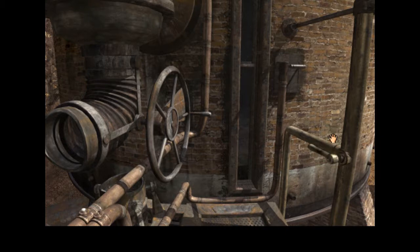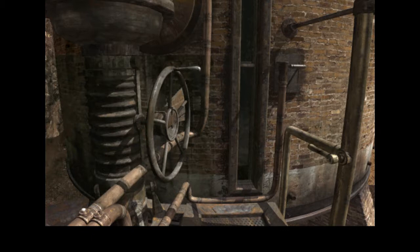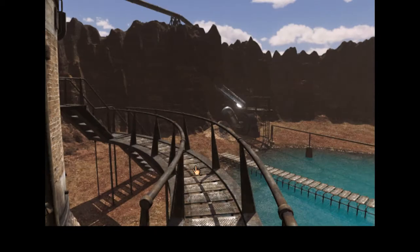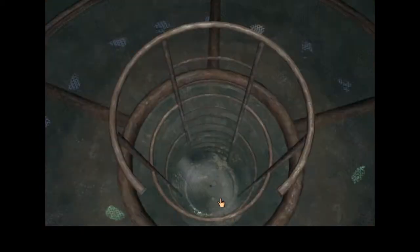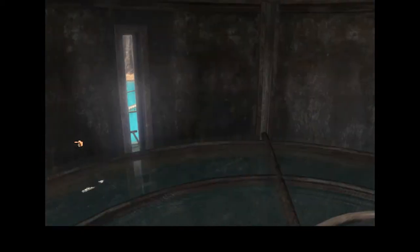Nope. Is that? That causes the water to fill up. And then it's boiling. And that does something. That causes it to stop boiling, which means I can go inside. But I can't go down because it's full. And even if I could, there's no reason to.